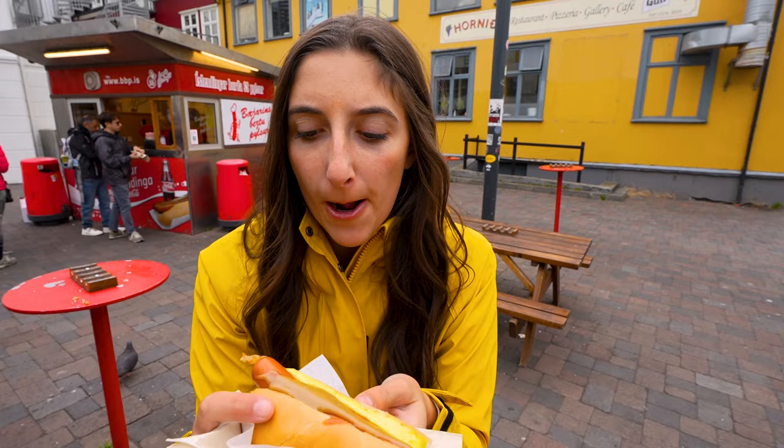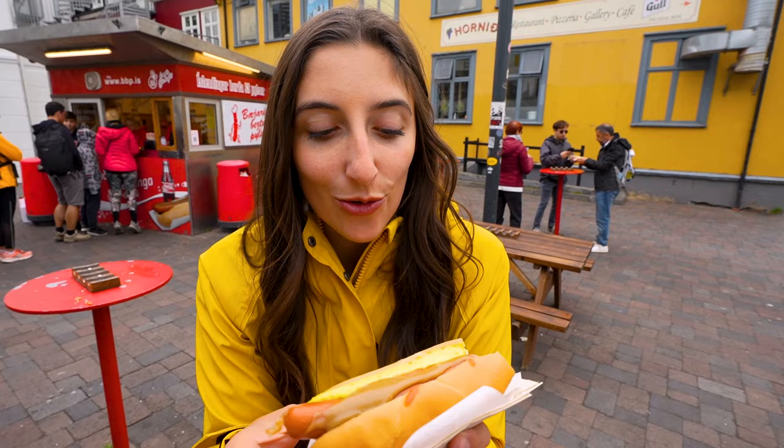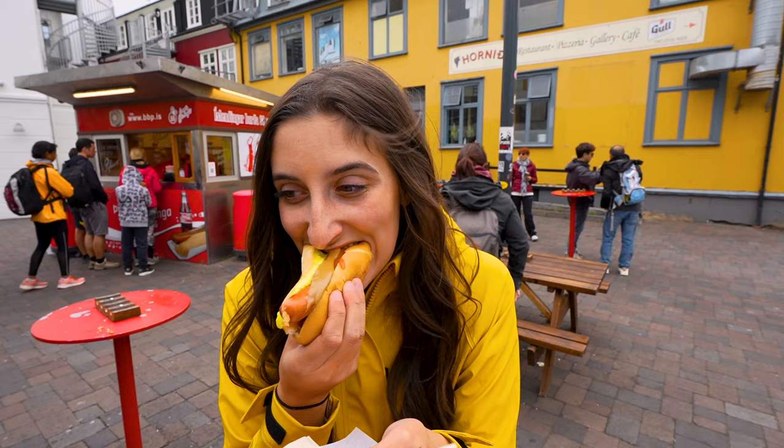And of course, because this is a food tour about affordability, this little guy is $5. Not a bad price when you are in downtown Reykjavik to get a little snack on your walk for $5, which is 690 krona. Time to give it a try. We've had quite a few hot dogs around the island just because they are so cheap everywhere here, and we've grabbed a few just at gas stations as a quick snack.